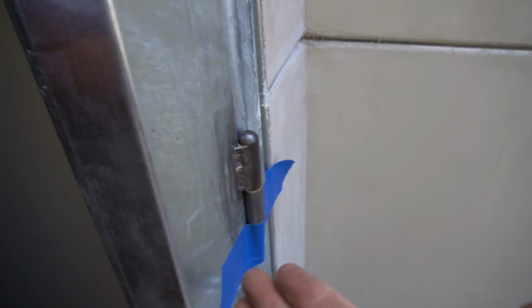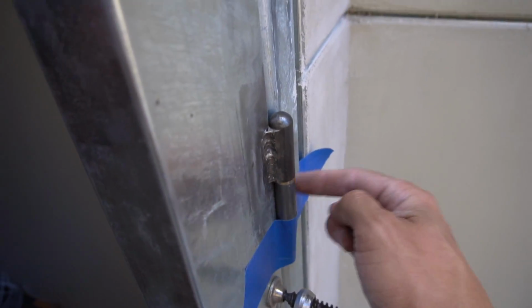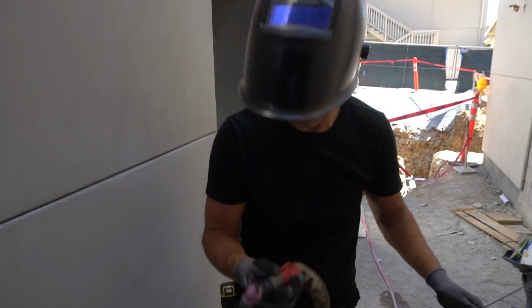So all you do once you set the door in place, is the little bottom piece of the hinge slides on. We tape it in just to hold it, tack it in, pull it off, and then weld her all the way through. And you gotta fight the galvanizing a little bit.